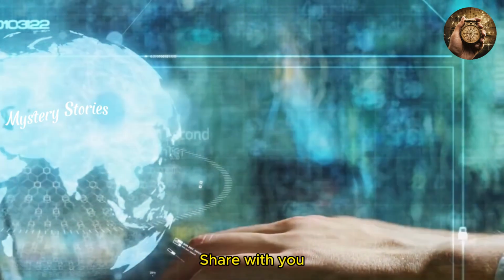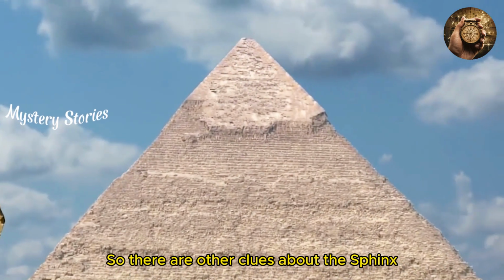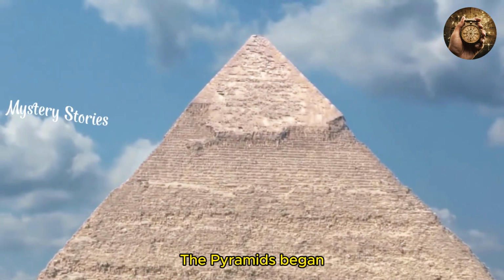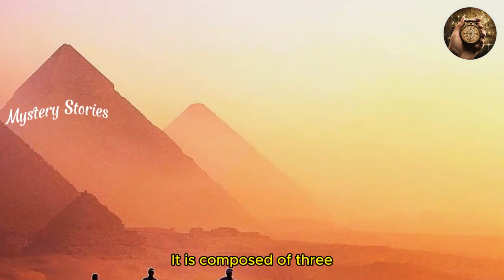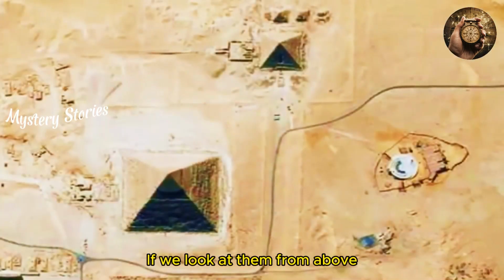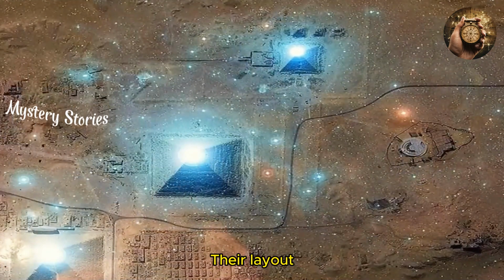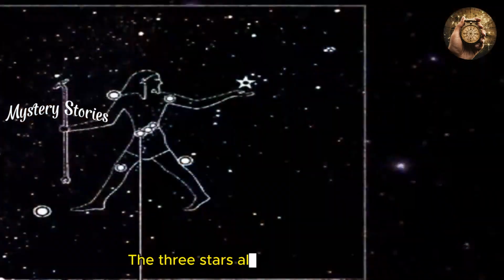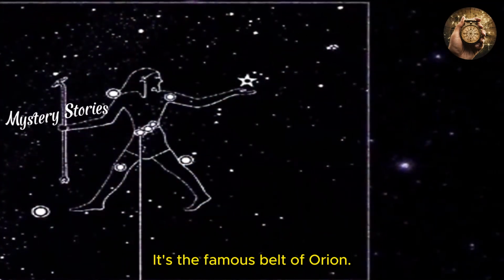So there are other clues about the Sphinx. Starting from Giza nearby, the so-called pyramids of Giza are composed of three pyramids of different sizes. If we look at them from above, you will find their layout very similar to something in the sky: three stars lined up side by side. It's the famous belt of Orion.